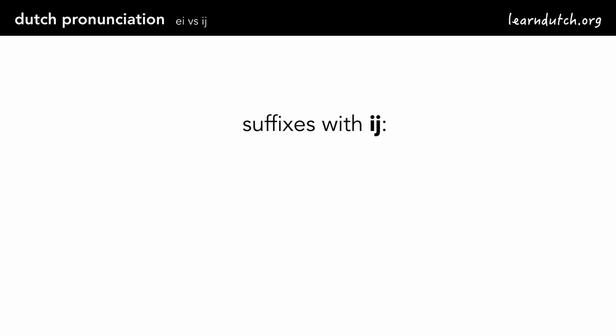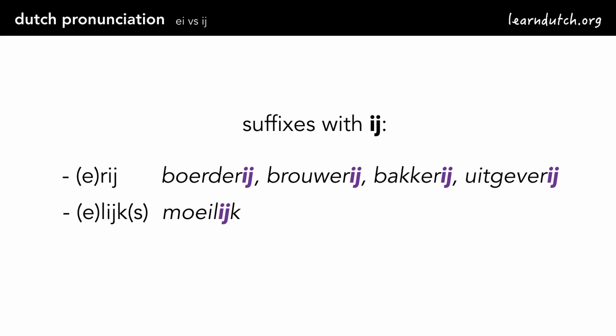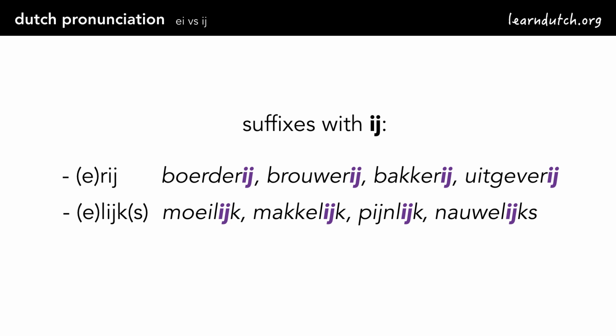There are also suffixes that get the lange ei. Ij: een rij, boerderij, farm, brouwerij, brewery, bakkerij, bakery, uitgeverij, publishing house. And lijk: moeilijk, difficult, makkelijk, easy, pijnlijk, painful, nauwelijks, hardly.